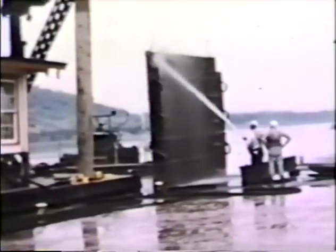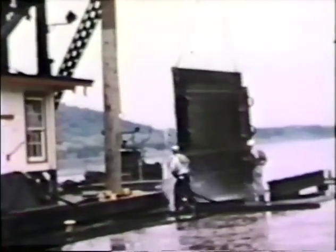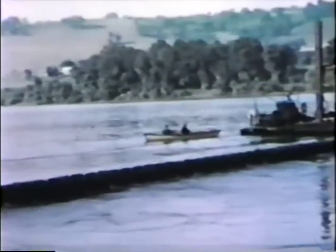Here they're taking out the bulkheads in front of the gates, which is supposed to keep out some of the mud from going back into the recess where the gates are left during high water. There were two of these put in at the front of the recess. These also have to be hosed off as they are quite muddy.